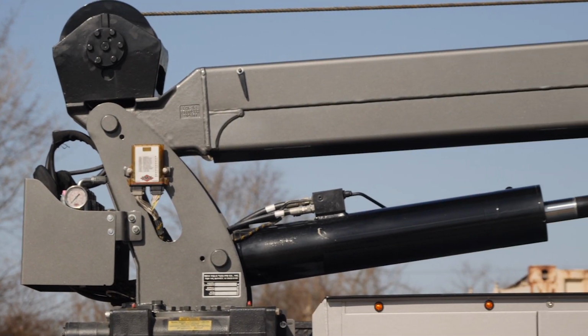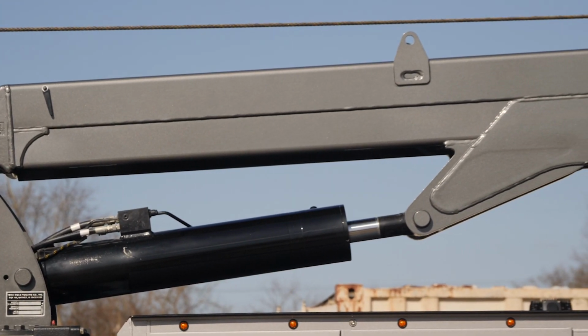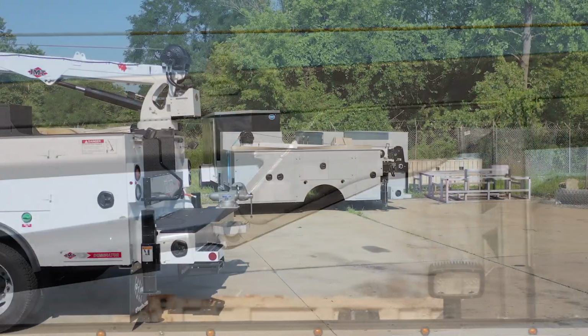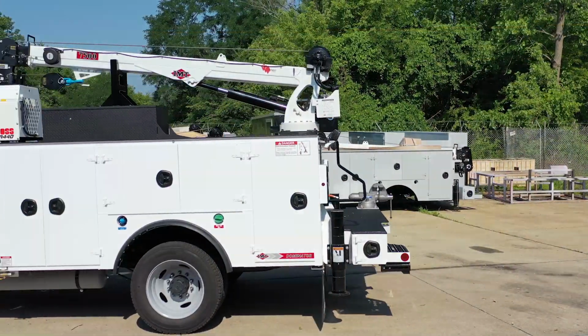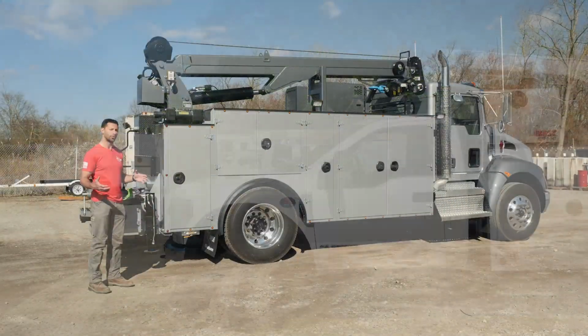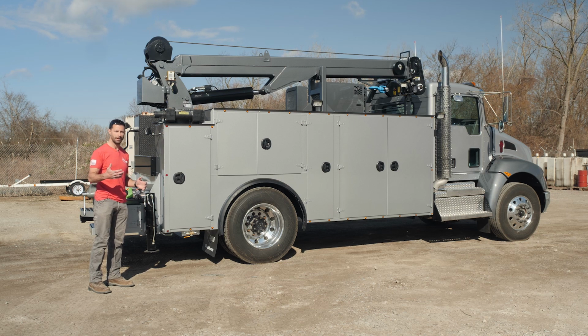This is an IMT 12,000 30-foot crane, and it's hard to know that just by looking at it because the decals have been removed for paint. Most of the cranes we bring in are white, and if you want a crane color other than white, there's a couple of ways to go about that. One way is to ask the factory to paint it a different color when it's being built, and that's pretty inexpensive. They're happy to do it. Just provide them with a paint code and they'll paint it that color.